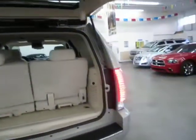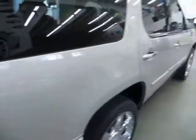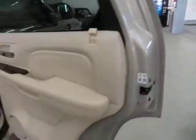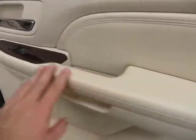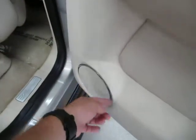Let's move on to the passenger section. By the way, you got another cigarette lighter adapter in here that I forgot to show you, but there is a cigarette lighter adapter there for your chargers. All right. Right rear door panel, same way, beige with a wood trimming and a chrome door handle. I'm sure by now you noticed that the panels are in great shape without any scuffs, cuts, tears, burn holes. None of the speaker covers are damaged.